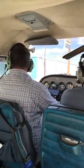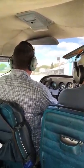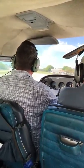Alright. Tampa North traffic, Cessna 402 is clear of the active. Tampa North traffic, white Cessna back taxi on 14, Tampa North.